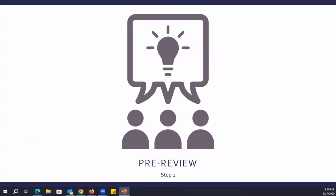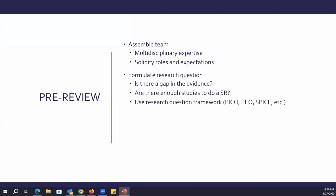So here's an overview of those steps, and we're going to go into each of these individually. So the first step is the pre-review, right? So this is before you even decide to do a systematic review. We've already talked a little bit about this. Make sure you're assembling your team, that it's multidisciplinary, and that everybody knows what their roles are and what the expectations are going forward. The research question, again, the most important piece to the whole thing, because that will determine every other decision that you make.